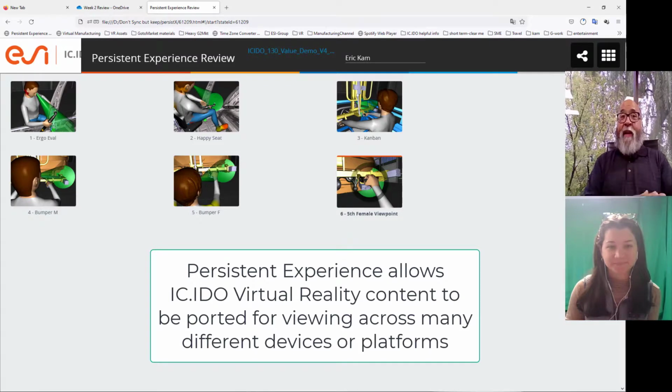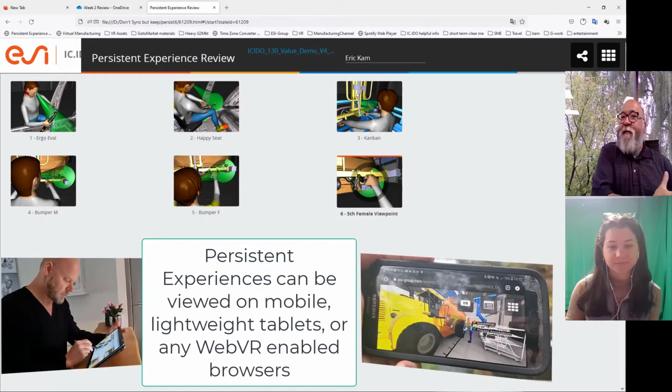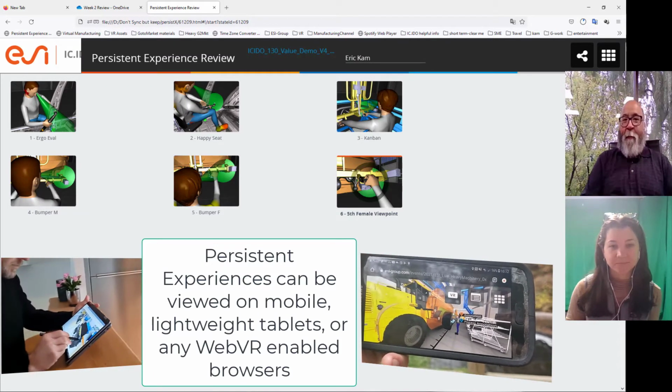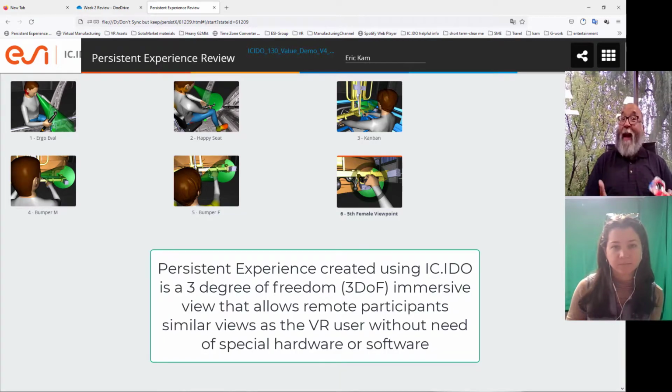Thanks again for sending over that persistent experience, because that really did help me see not only what I saw in the first revision, but thank you for integrating all of my markups into the new revision. Fortunately, I did have my phone and the little cardboard viewer. Did you have any further issues or further concerns that came up?